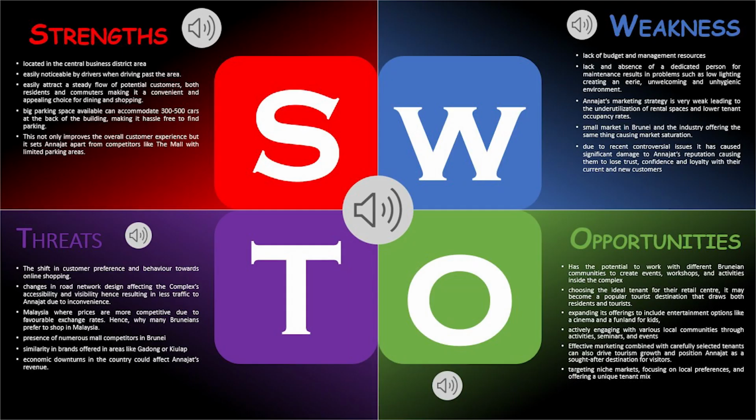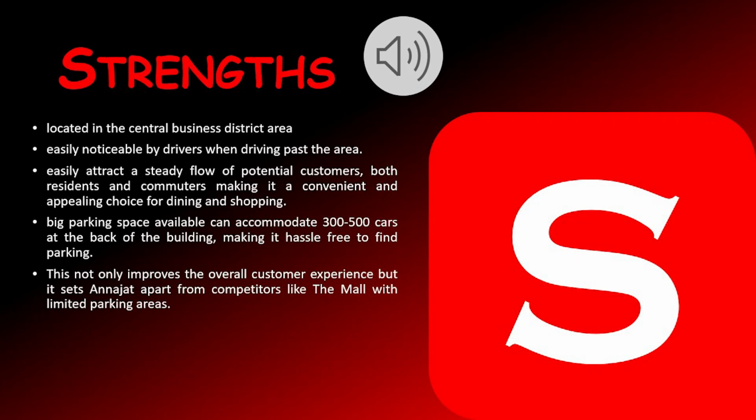Okay, so let's now look at the SWOT analysis of Annajat complex. The SWOT analysis comprises four factors, which are strengths, weaknesses, threats, and opportunities. Okay, so now let's look at the strengths of Annajat complex.